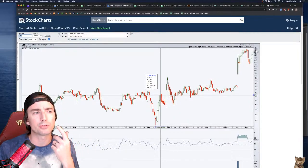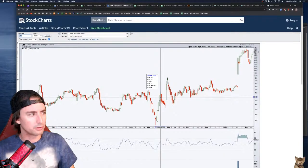Short squeeze? Maybe a short squeeze of sorts? Did it have a heavy short? What's the short interest?